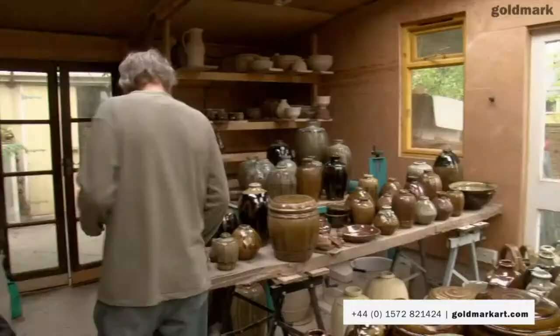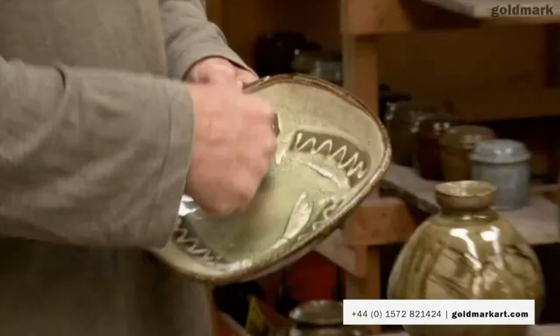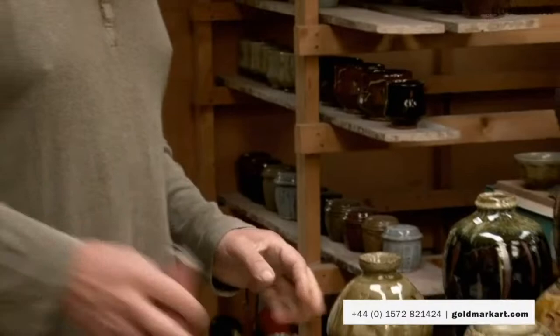Okay, here are a few examples of the way I use these tools. This is a little square dish. The slip is moved away with your finger, and then I fill up one of these with the slip. And there's a nice little story attached to these, actually.